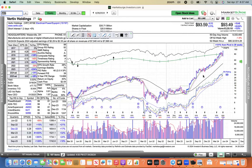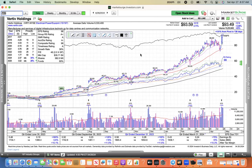Yeah, I mean, your greatest criteria for stock appreciation is earnings growth, and Vertiv has it. Fantastic move. Now this thing traded down to its 50 for the first time since breaking out, kind of like NVIDIA. Ramped for a long time, pulled back to the 50, and then found support and bounced. And that's one of my go-tos.